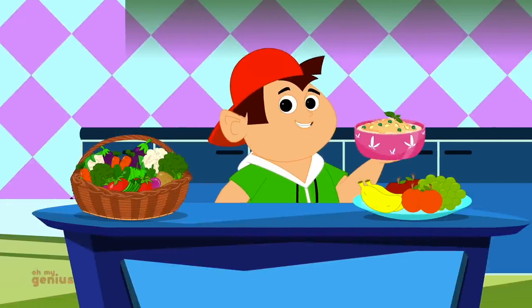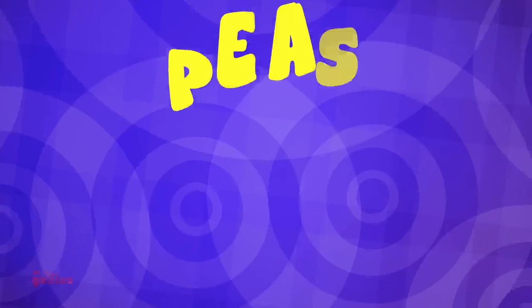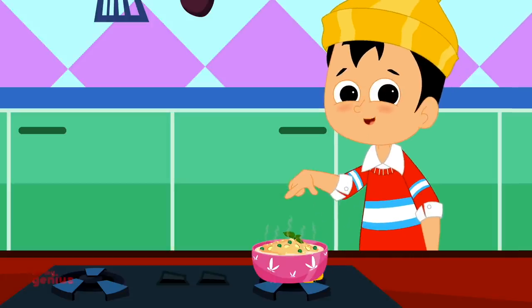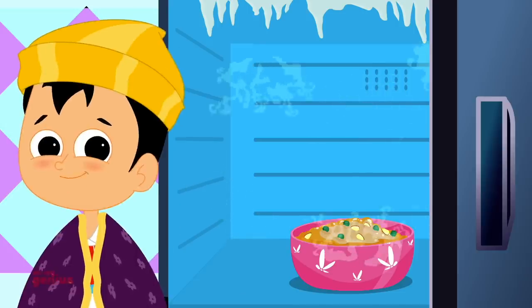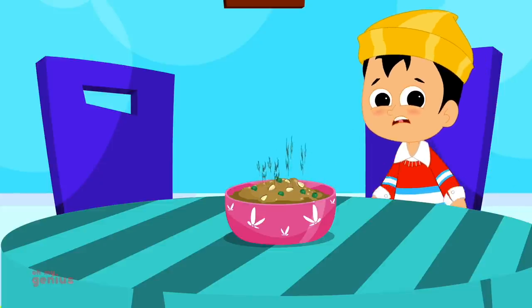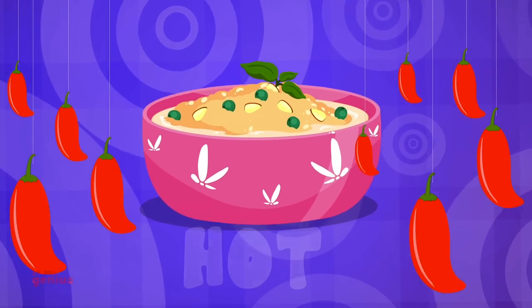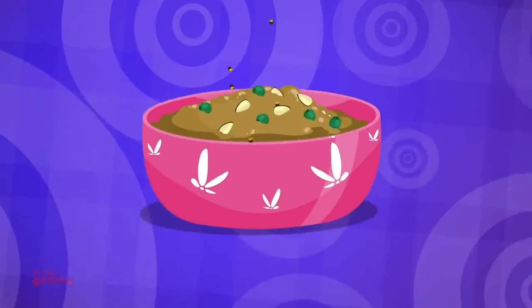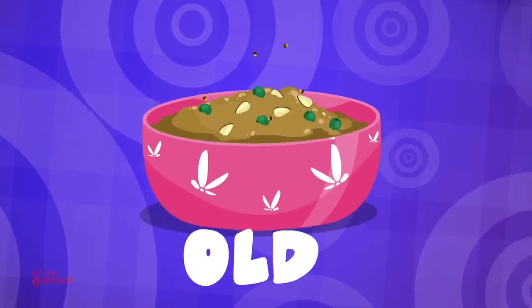Who wants some peas porridge? Peas porridge hot, peas porridge cold, peas porridge in the pot, nine days old. Some like it hot, some like it cold, some like it in the pot, nine days old.